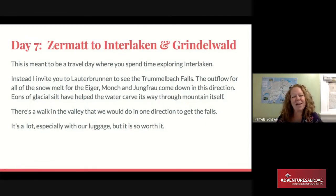Day 7, we're going to get back on the train, Zermatt to Interlaken and Grindelwald. This day could be a killer, but if you're up for it, I want to take you to Trummelbach Falls.